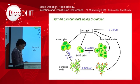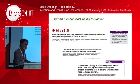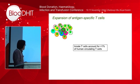So how did this all work? Well, nothing has been licensed yet. However, the promise is still there, and these many studies have really generated the proof of principle for harnessing NKT cells to prevent cancer in humans. So although nothing's been licensed, the cancer trials are still going, and I would be very confident that they'll be licensed for some tumors in the next few years. But why, so far, have they not been successful? And that was really what we set out to do.